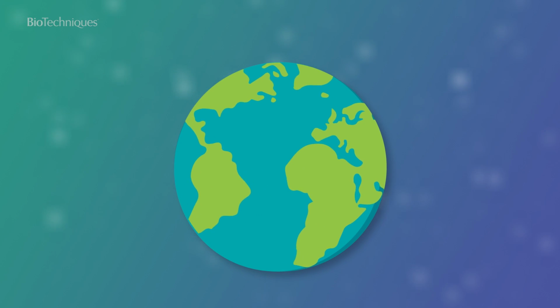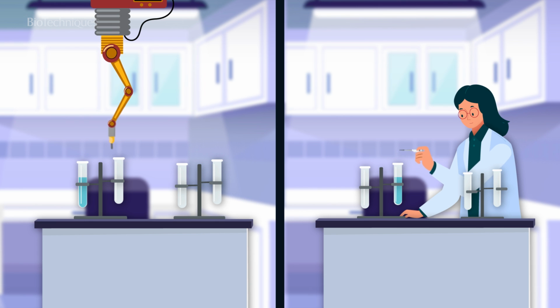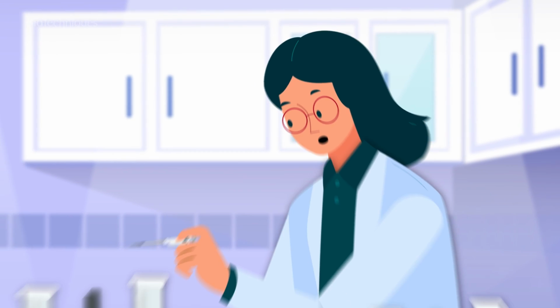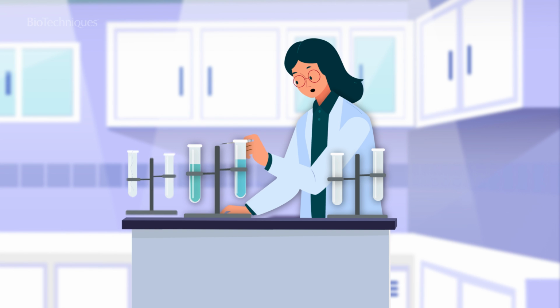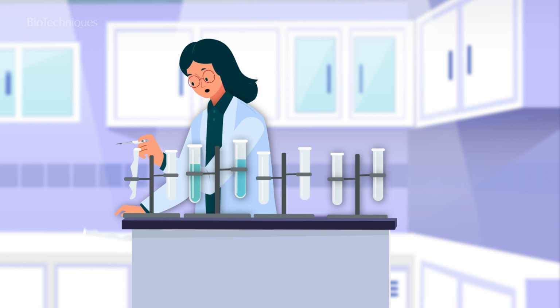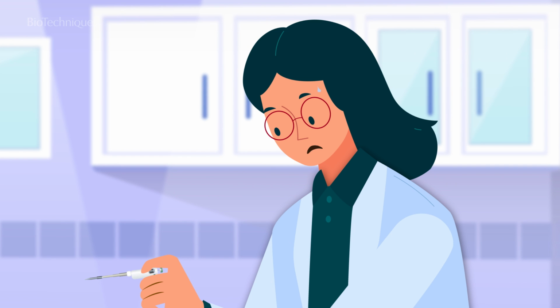Automation has become more common in labs across the world thanks to technological developments seen in recent decades. Automation can be beneficial for various reasons, including facilitating tasks with higher throughput, reducing human error and contamination, and it's also one way that we can address the reproducibility crisis. Lab automation can be intimidating.